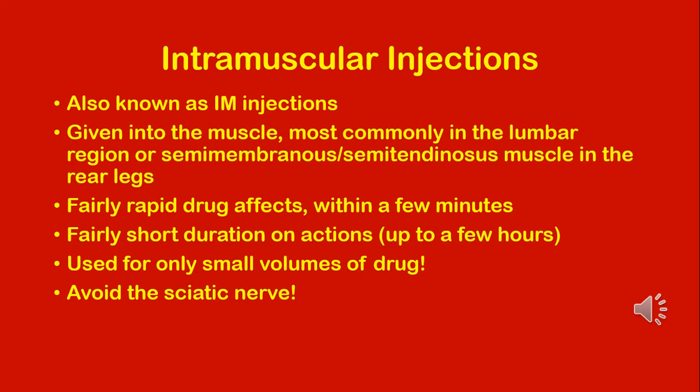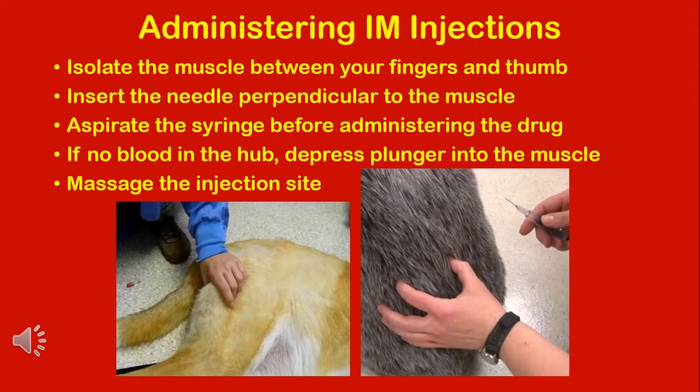And when you're injecting into the muscle, especially in the back leg, you want to avoid the sciatic nerve. The sciatic nerve is a huge nerve that comes off the lumbar plexus and runs down the side of the leg. It's a big, massive nerve, and you don't want to damage it. So here are some pictures. The first one is the nice meaty booty of that back leg, and the second one is the lower lumbar muscles of the back.